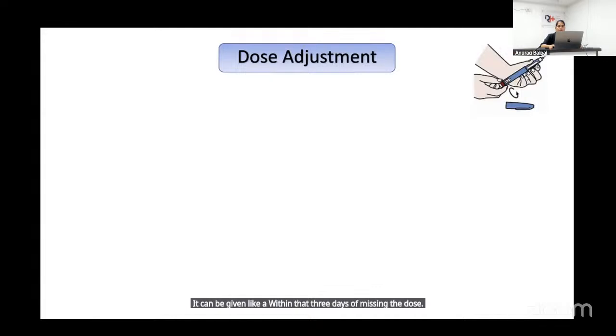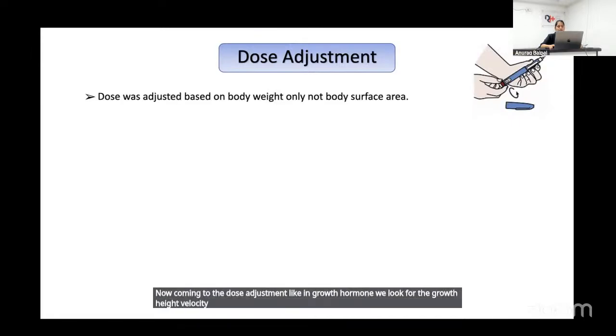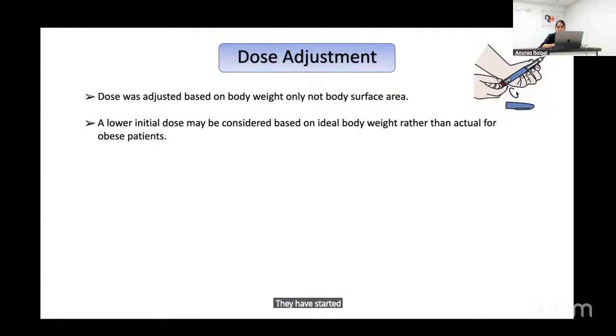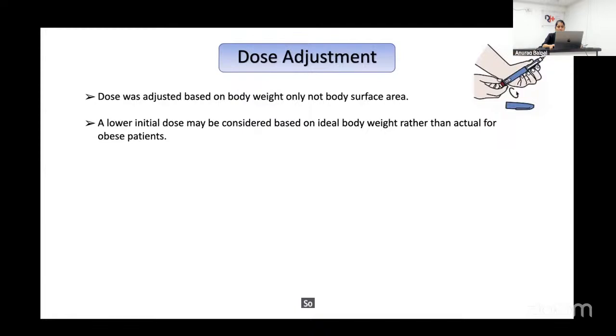Now coming to the dose adjustment, like in growth hormone, we look for the height velocity and we look for the IGF, and we start the dose on the basis of body weight as well as body surface area. But here they have used only the body weight, not the body surface area. They have started lower initial doses based on the ideal body weight in the patients who are obese. So this is the new concept they have used here.